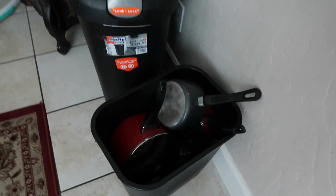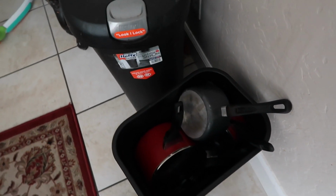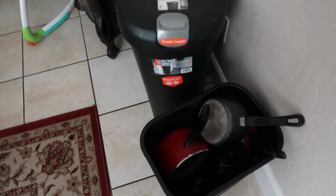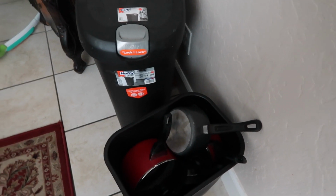Oh my gosh, so here's the things I'm throwing away. I'm kind of sad about a couple of these just because they worked for us. They were good for us in college when we were just married. So it's sad, but time to move on and get some better quality stuff.